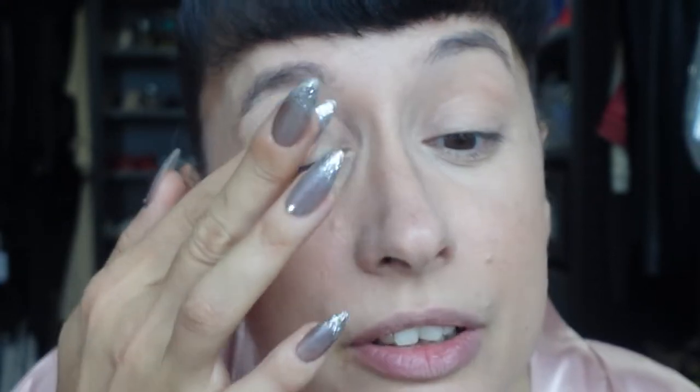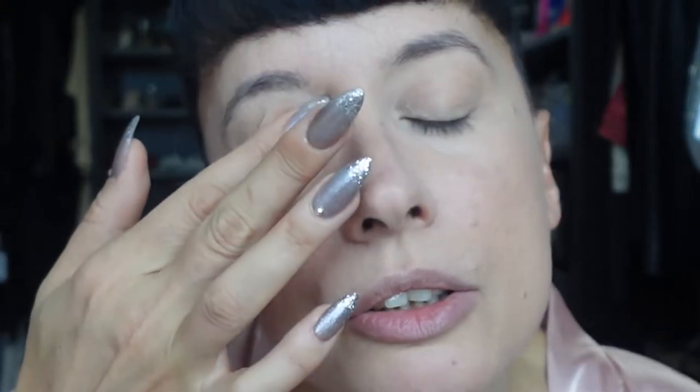So I have long nails, as you guys can see, but I will try to do my best. Long nails are not my friend when it comes to makeup, at least for me. Sometimes I do struggle a bit, especially here in the inner corners, but yeah, just tap it. We're not rubbing it, because obviously if I rub it, it won't get very smooth, and I want a very smooth layer so that I can apply my eyeshadow later on.